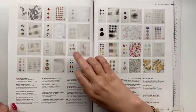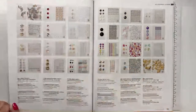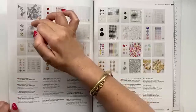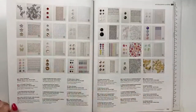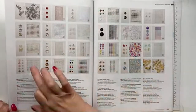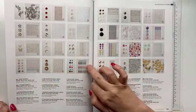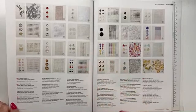So just remember, I'm just showing you what's new. Sprig trinkets are new. The flower trinkets, the silver ones in this, you could definitely colour. I think they'll be good for Christmas as well. The opal rounds, they're new. I did show you in my unboxing video. The solid faceted gems, they're a bit nice.